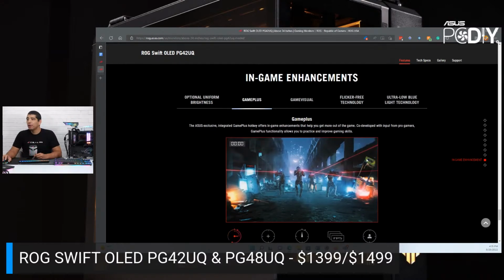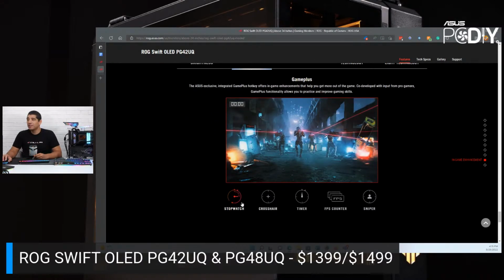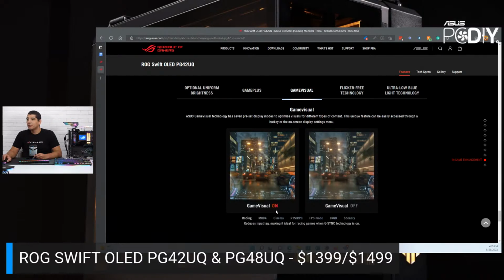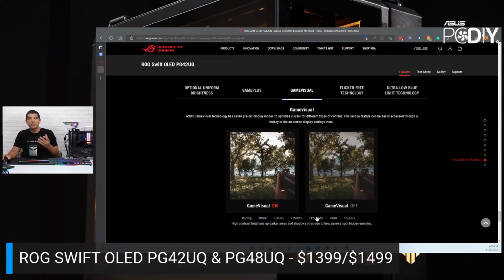You also do have our overlays that we've always had in our gaming displays. So you have things like a stopwatch, crosshair, timers, FPS counter, and sniper options that are all there. Our game visual options include specialized tuned presets, which essentially allow for different picture profiles, something you commonly see on a TV, but we've tuned these for different types of game engines. So FPS, for instance, will punch up the contrast a bit, help boost shadows and things along those lines, and you can customize those as you like, okay?